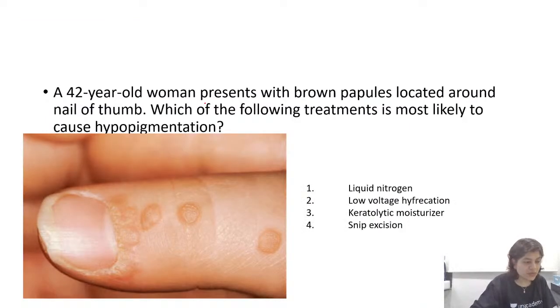Now, let's go to the next question. You have a 42-year-old woman who presents with brown papules located around the nail of the thumb. Which of the following treatments is most likely to cause hypopigmentation? Liquid nitrogen, low voltage high fraction, keratolytic moisturizer, or snip excision? Which of these will cause hypopigmentation?